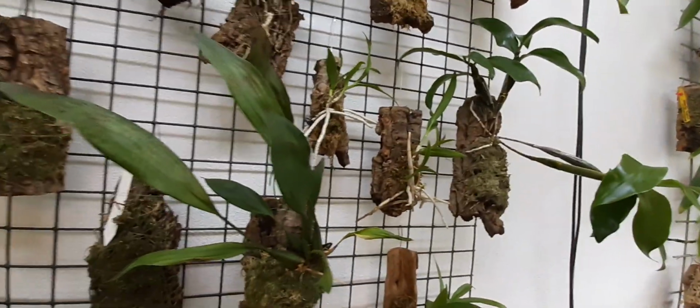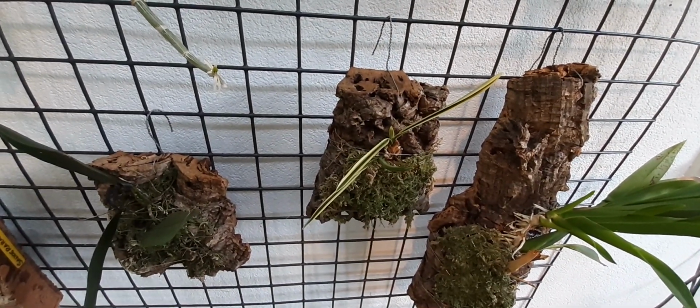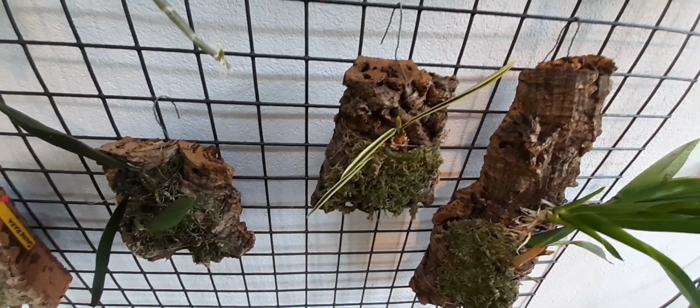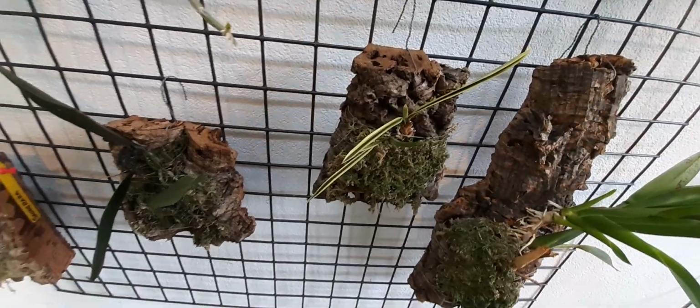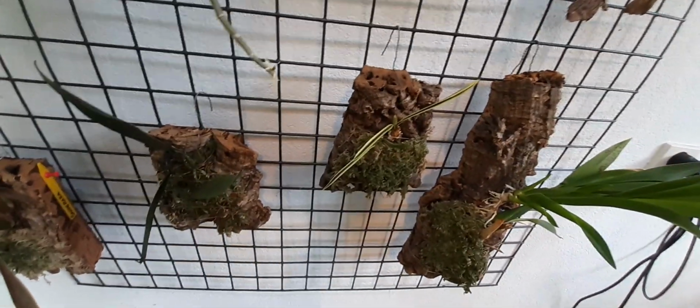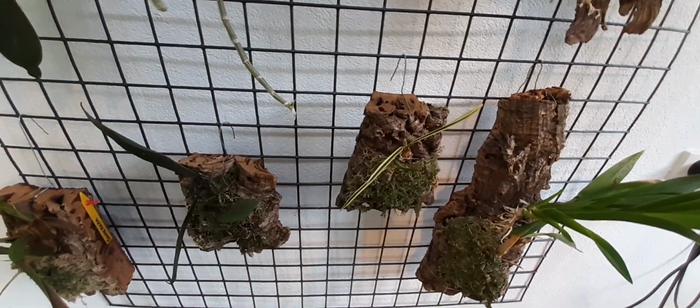Barkeria, well, nothing to say. Variegated Neo-Phoenicia is horrible. And it doesn't want to start. It just doesn't want to start. And this is the last one I have. Oh no, aha, I still got the other one. I thought I already chucked it.